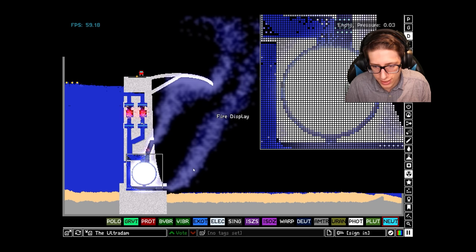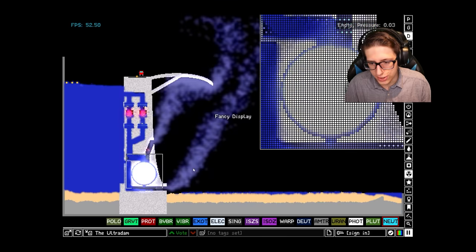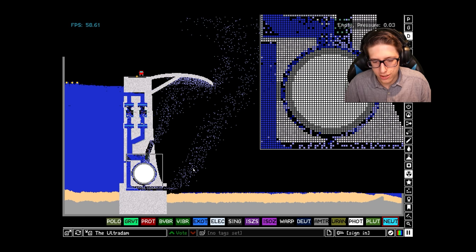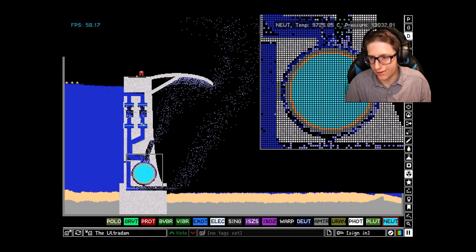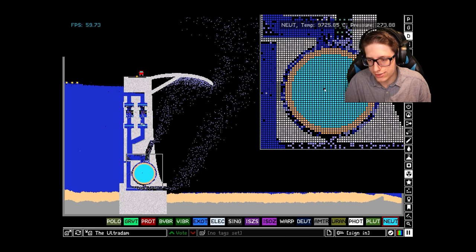Dramatic enough, in fact, that I think a different display would serve us better, because it'll just be a really, really large blob otherwise. We can go frame by frame. So the moment after this occurs, a single millisecond after they enable the reactor, all of the deuterium goes off in a chain reaction, hitting 10,000 degrees Celsius with a pressure of 10,000.